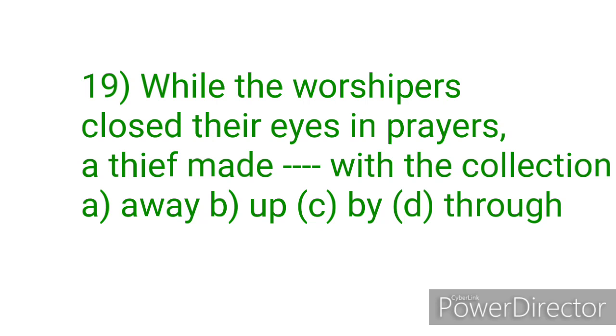Option A, away. Made away. To make away, I hope you know that the past tense of make is made. To make away means to steal. Option B, up. To make up means to settle a quarrel or components of something, or to concoct a story.